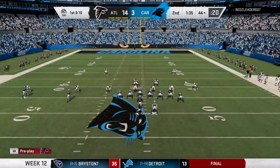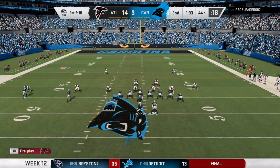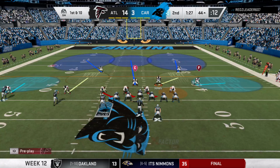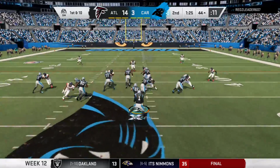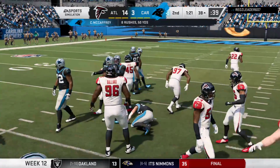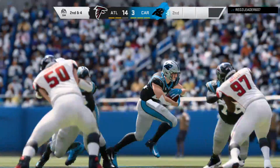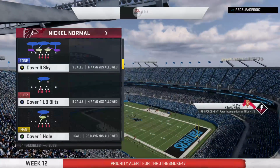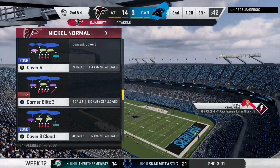This offense finding its legs now. Here's another 1st and 10. They'll run with McCaffrey. It's a 6-yard pickup, and it gets them to 2nd and 4. Now the Falcons going to use one of their timeouts as they'll talk things over prior to this upcoming 2nd down play.